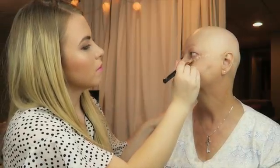And I'm just going to take this big flat brush and blend it out. So look this way. And you want to blend it into a triangle basically. So from here to here, out to here.